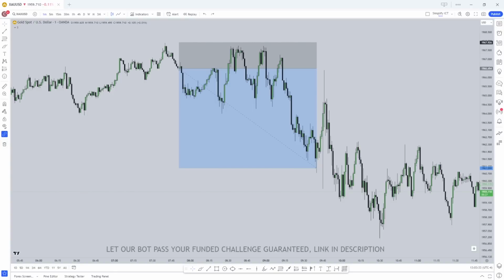ICT has shown this London Killzone Judas swing setup, however a lot of people are trading it wrong and they end up getting caught up on the wrong side of the market. So in this video I'm going to simplify everything you need to know for this strategy and show you the highest probability live market examples.